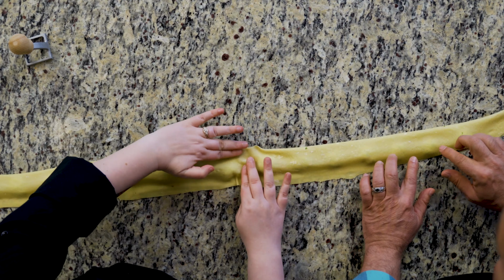You don't have to do it super hard because the cutter is going to do that for us. This is super cool. Okay. All right. So then, this is the fun part. You take your ravioli cutter, place it over your little pouch, and center it.